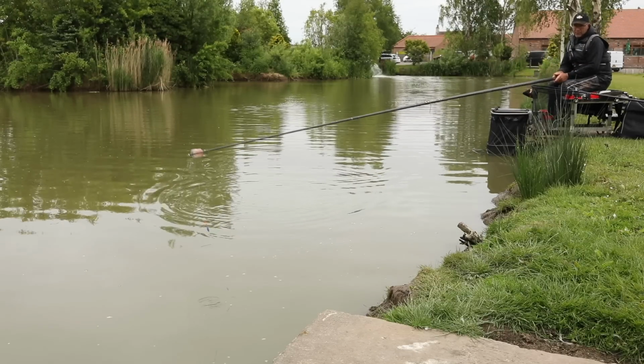Right, let's try now with a little bit of ground bait. See what happens.